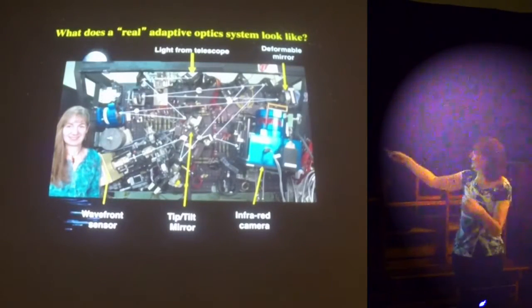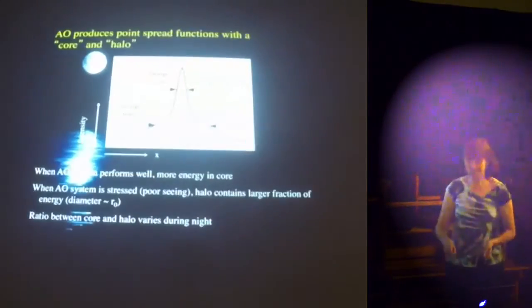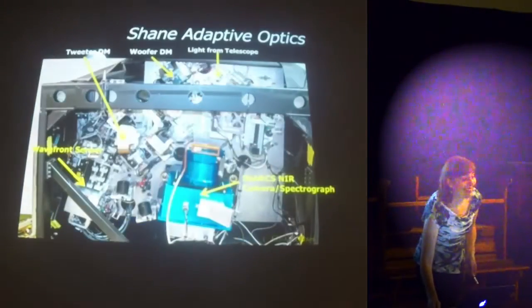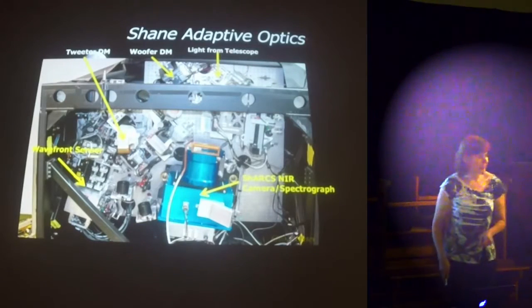There we go. But you can see it's shrunk in size by about half, which is a huge improvement. Sorry, is the wavefront sensor upstream or downstream of the deformable mirror? It is downstream.